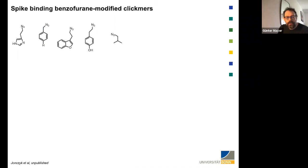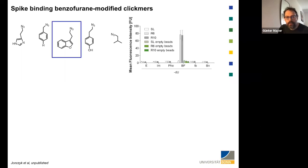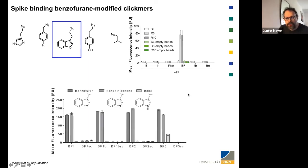We also did a series of selections for the spike protein of SARS-CoV-2. In this case, we enriched sequences that only bind in the presence of benzofurane modifications. We didn't get any with the others. Some of those sequences have been investigated further. There are four sequences here, and that's the original entity that we used for the selection. All these sequences bind in the presence of this modification. Without modification, they do not bind.